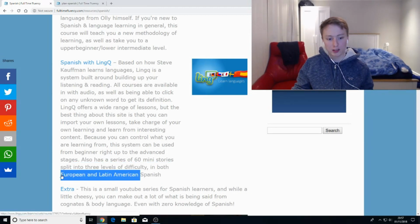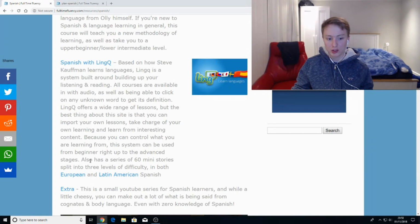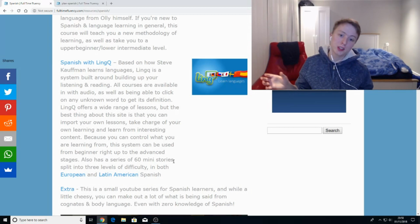The downside here is that the stories themselves aren't particularly interesting, and also a lot of the content in LingQ itself that's already existing there for the beginner levels isn't that good. So to really make the most out of this, in my opinion, you need to combine it with something else, and you need to import stuff into LingQ.